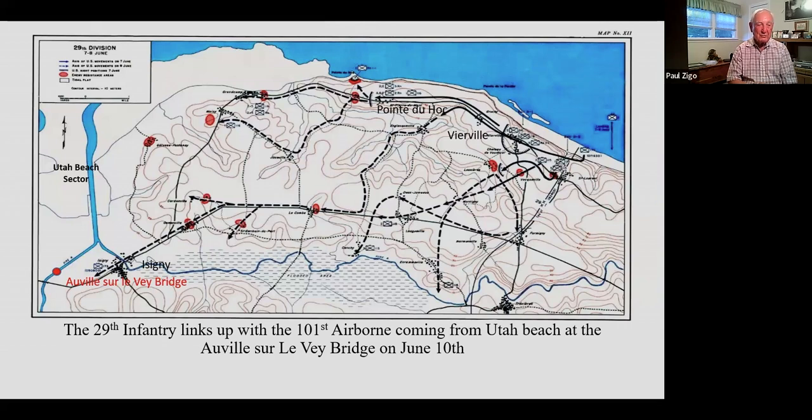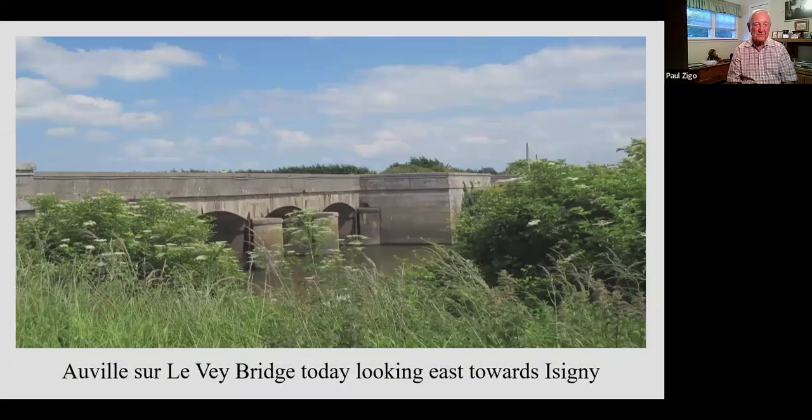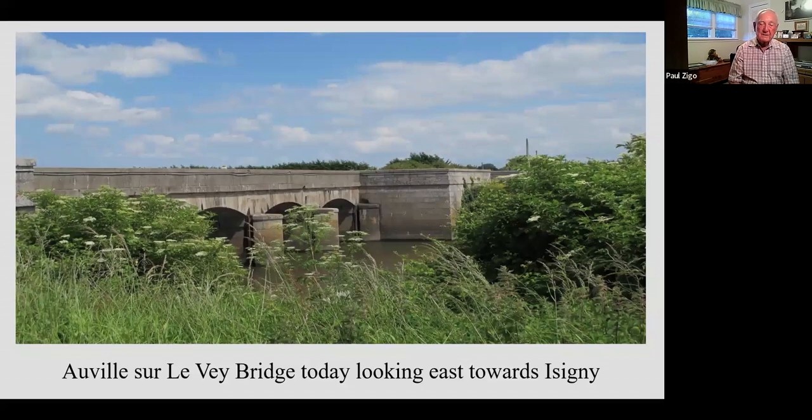Moving on. 29th Infantry Division does link up with elements of the 101st Airborne Division coming from Utah Beach. And this is on June 10th. This is a critical development because it leads to a critical achievement by the 29th in terms of making Operation Overlord a success. The Normandy landing beach areas to the west now are linked up. And here's a picture of the Orville-sur-Levee Bridge today, looking east toward Isigny.